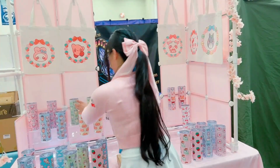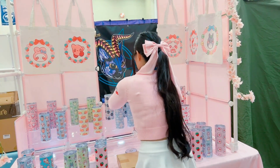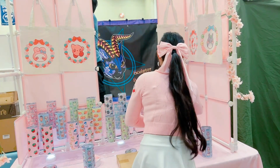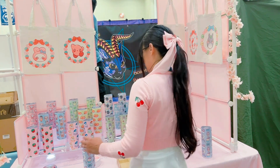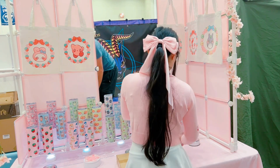Okay, we got our stuff and we're headed to the room now. Setting up was fairly easy. I would say it took us about 2 hours to set up the shop. I basically just put two tables into an L shape for this con, trying out a new booth layout since I got a corner booth.